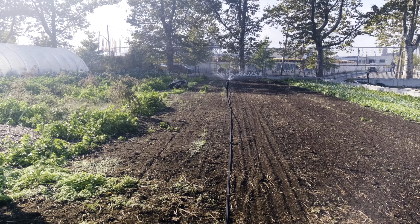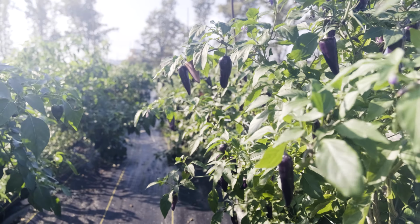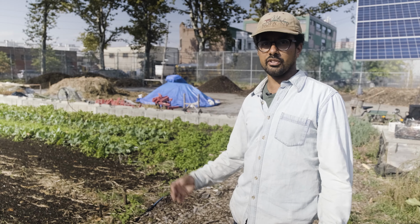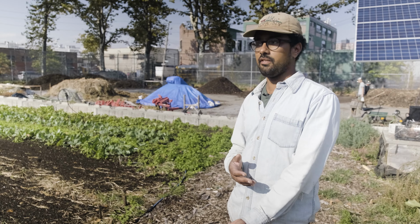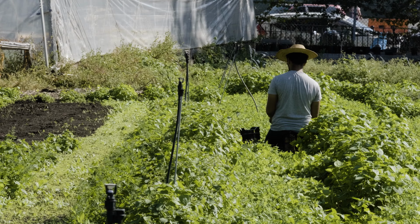Very high organic matter. We see being on top of asphalt as a benefit because in New York City, and particularly in Red Hook, there's a lot of issues of soil contamination. So the asphalt gives us a bit of a separation from that to grow in this beautiful clean soil that we grow in. We grow a wide mix of crops.